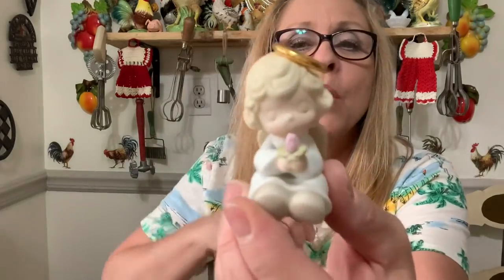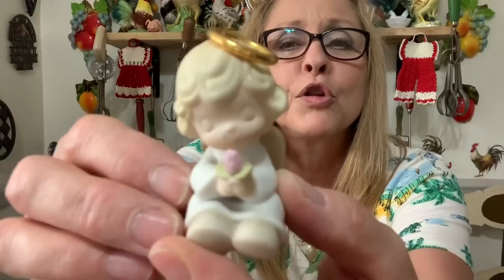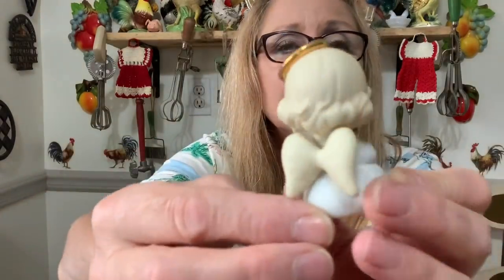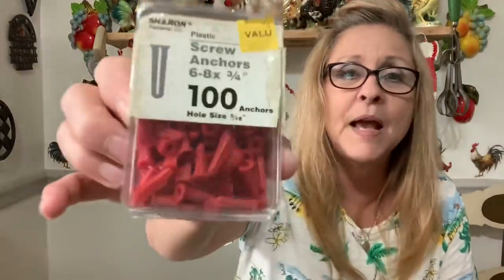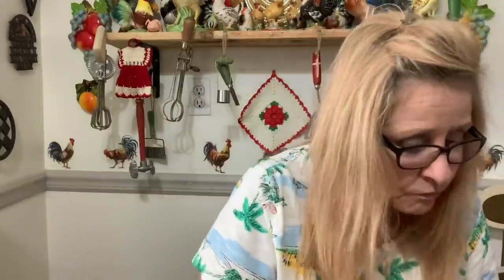And then I got this little girl for me. She's a Precious Moment, 1997. She's going in my curio cabinet. Look how cute she is, little angel. My daughter's like, oh, just what you need, Mom, another Precious Moment. So I said, that's right. Then, another useful thing, I got a package of wall anchors. All these things were like a quarter or something like that. So I got those.